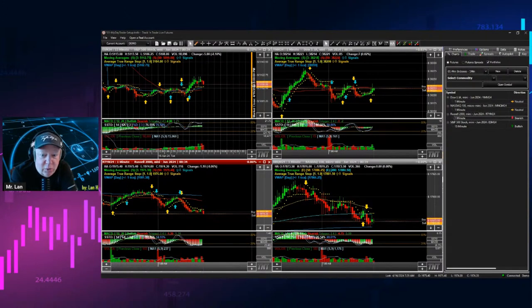And the reason is because these are 23-hour traded markets. They trade 23 hours a day, and so you can trade them all night long. You can trade them all morning long. But the stock market does have an opening bell.